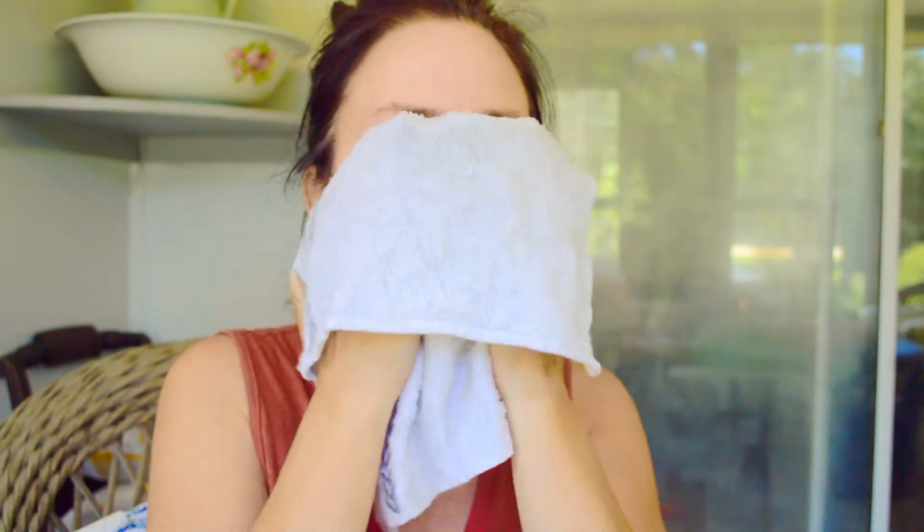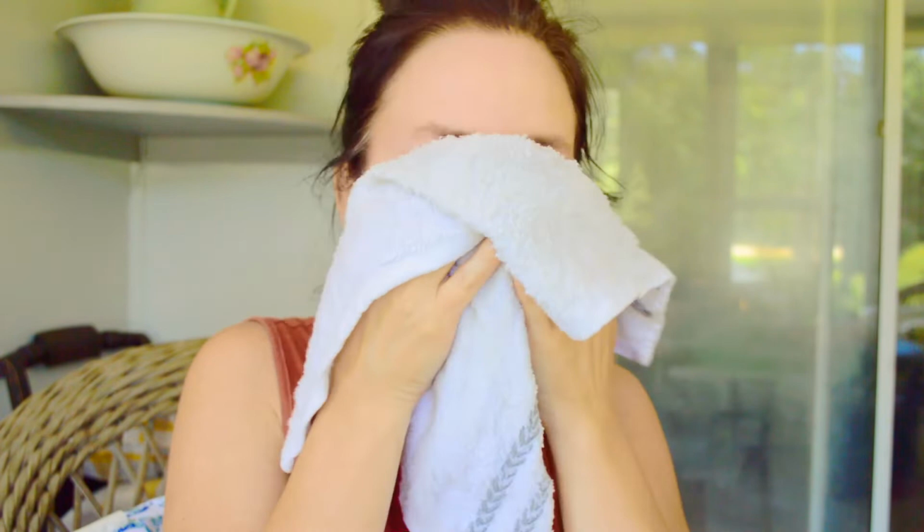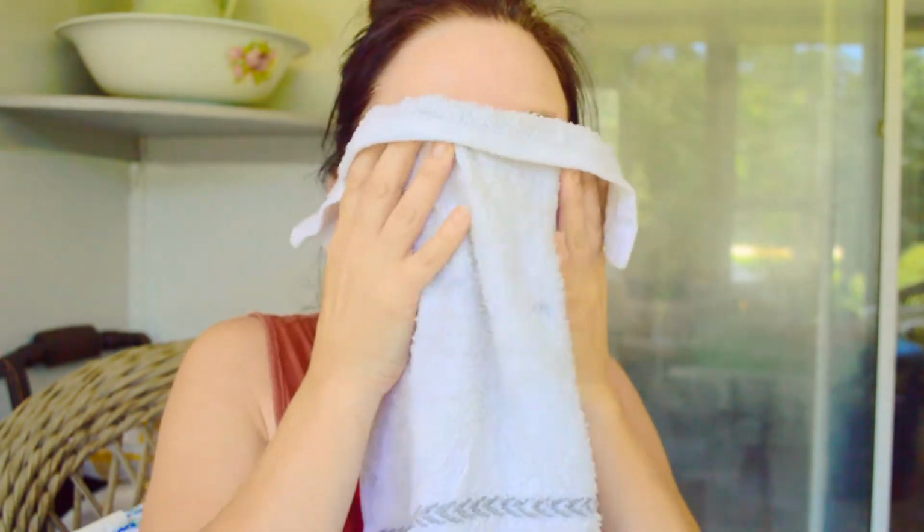Okay, feels pretty good. My washcloth is pretty wet, so it's removing everything. Okay, that feels pretty good. Whew. Okay, sometimes it feels so good to wash that stuff off. Alright, I do want to make sure that my skin is very clean and clear, and all of that residue from the heavy sunscreen is off.